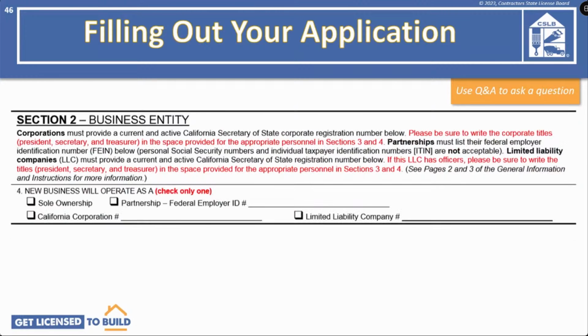In section 2, you will select your business entity. If you're applying for a corporation or LLC, you will need to provide a registration number provided to you by the Secretary of State. Make sure to pay extra attention to the instruction in this section pertaining to the entity for which you're applying.